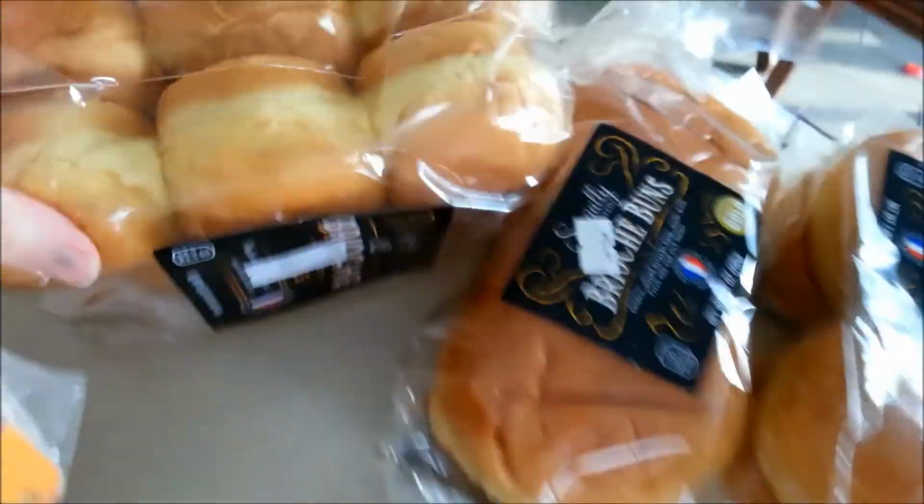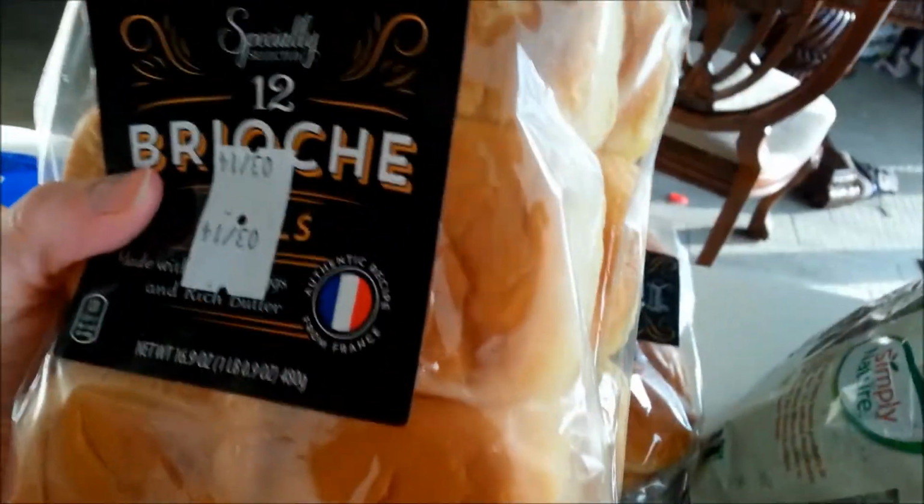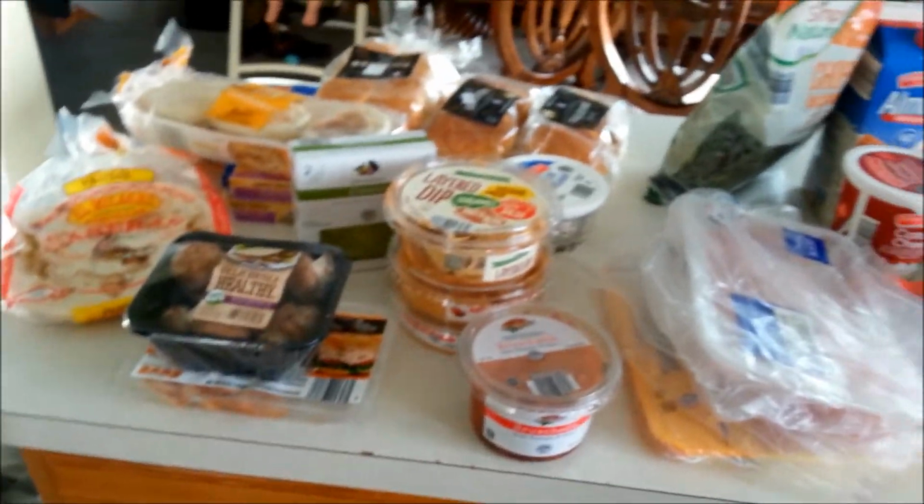And then these are little mini, they're called brioche buns. I'm going to make some sliders, one of the meals. And then these are for regular burgers. These are really good and fresh. So I bought 2 packs of those. And I think that wraps it up.